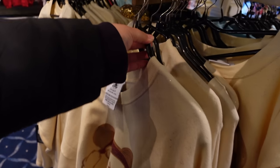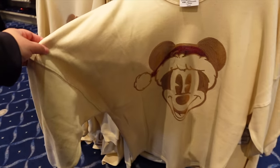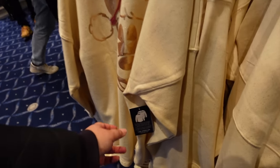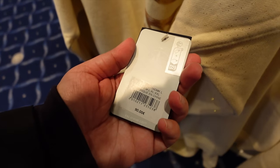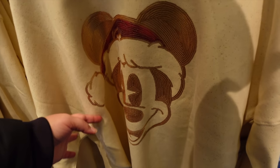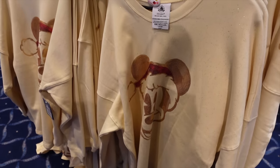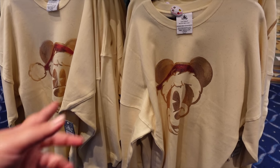It's a little bit thicker than a spirit jersey material, maybe. Just a little bit, it feels like. Otherwise, it is more or less the same kind of vibe. And it's 90 euros, so yeah, I'd love to hear your thoughts on this. Like I said, it's not new. They had this last year as well. It's quite sparkly on the front, but not my thing personally. It is very cute though.